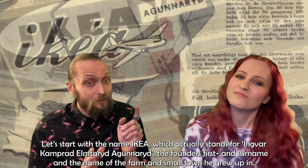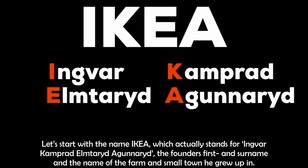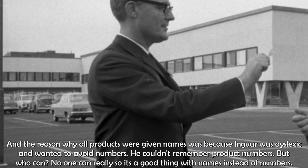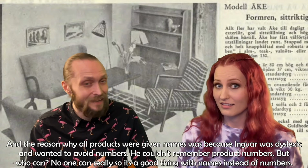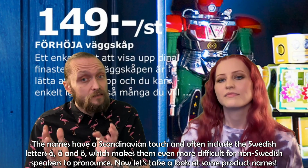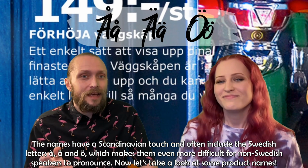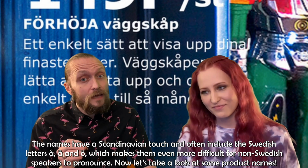Yeah. And let's start with the name IKEA, which actually stands for Ingvar Kamprad Elmtaryd Agunnaryd. That's the founder's first and surname and the name of the farm and the small town he grew up in. And the reason why all products were given names was because Ingvar was dyslexic and wanted to avoid numbers. He couldn't remember product numbers. No one can, really. It's a good thing with names instead of numbers. Yeah, much more clever. The names have a Scandinavian touch, of course, very often, and often included the Swedish letters Å, Ä, Ö. And that makes them even more difficult for non-Swedish speakers to pronounce. Yeah. And now let's take a look at some product names.